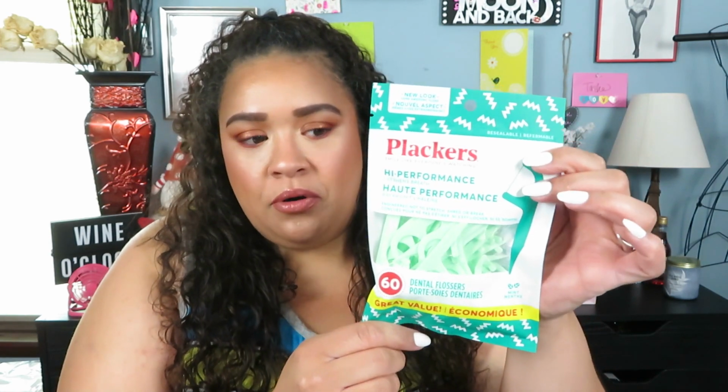Alright, next thing that I like picking up at my Dollar Tree are these pickers. I thought pickers because, you know, picking your teeth, but they're called plackers. And I was so happy to find the mint one. I went to a different store. I like these because they're nice and minty. And I just feel like it kind of helps freshen your breath when you're getting the food out of your teeth, right?